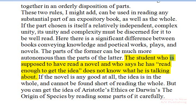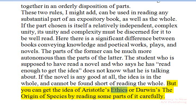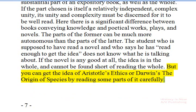The student who is supposed to have read a novel and who says he has read enough to get the idea does not know what he's talking about. If the novel is any good at all, the idea is in the whole, and cannot be found short of reading the whole. But you can get the idea of Aristotle's Ethics or Darwin's The Origin of Species by reading some parts of it carefully.